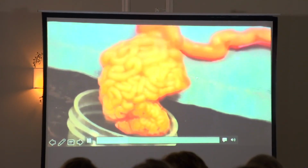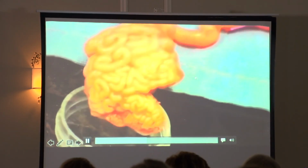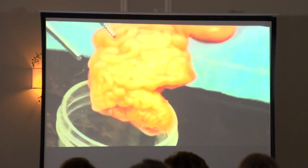So you can kind of see it there. They're getting a little bit bigger, more distended as you push more extender through. And then down here, that's the sperm-rich fraction that we're collecting, and that's what we'll be freezing.